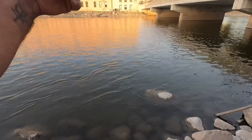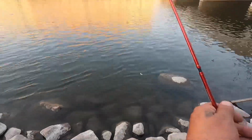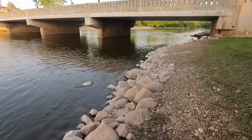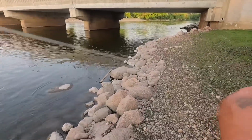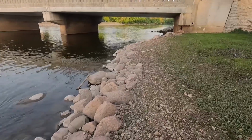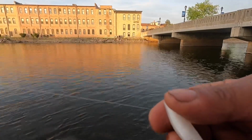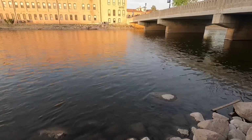Not a bad one on the 3-inch Kaitech. I gotta change this line. I got a lot of line twist, but I'll keep at it. I'm just working the shoreline through this area. That Kaitech's done. It's pretty much 2 or 3 fish and it's done. Going to the Slim Swims, Pearl, Z-Man. So I'm gonna get this tag and we'll get back to fishing.